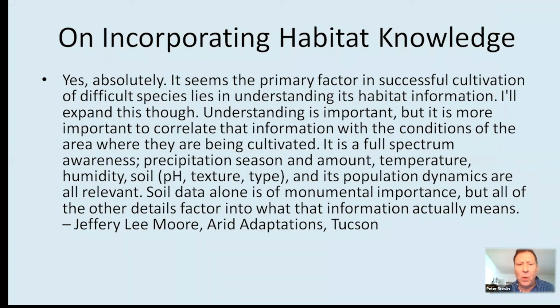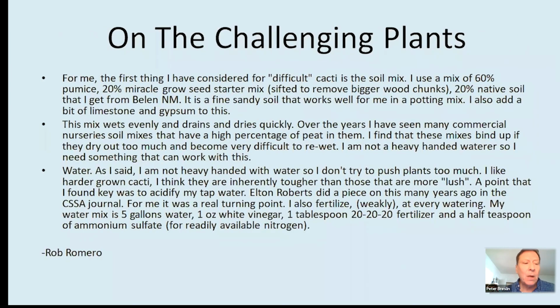So Jeffrey Lee Moore of Arid Adaptations Nursery in Tucson uses cultivation habitat info a lot, but his great caveat is to also assess your local conditions and try to combine that information into a workable system. Rob Romero, who's an expert grower of really difficult plants, originally from Albuquerque, now in Tucson. One of his main areas of focus here is soil, okay? Wets evenly and dries quickly. And try to be easy on the water. And Rob recommends actually acidifying the water, but not very much. 1 ounce of white vinegar per 5 gallons of water.